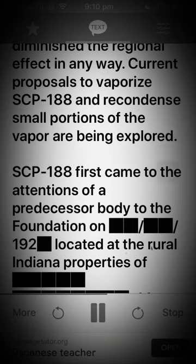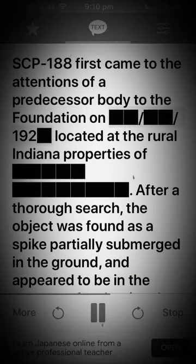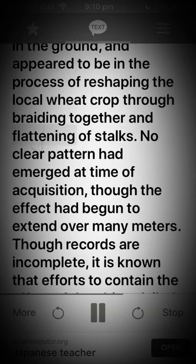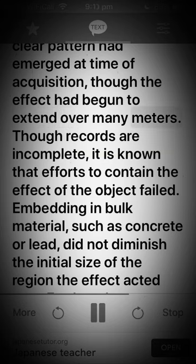SCP-188 first came to the attention of a predecessor body to the Foundation in 192_, located at a rural Indiana property. After a thorough search, the object was found as a spike partially submerged in the ground, and appeared to be in the process of reshaping the local wheat crop through braiding together and flattening of stalks. No clear pattern had emerged at time of acquisition, though the effect had begun to extend over many meters.